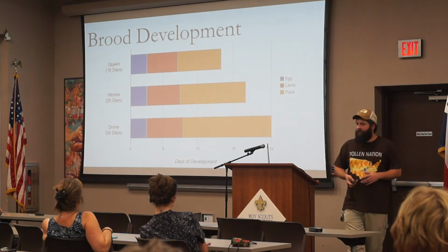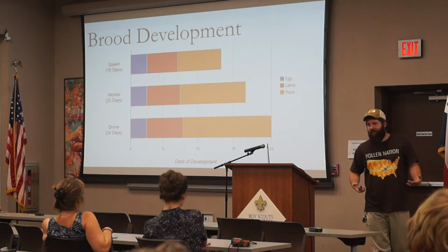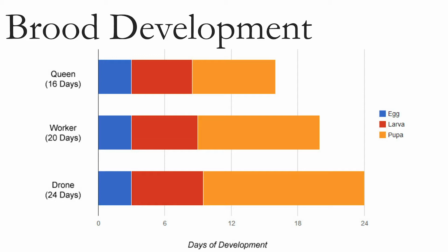And here we have blue is egg, red is larva, and orange is pupa. Queens come out real fast. Does anybody have any thoughts on why queens would have learned to come out really fast? What's the advantage to being the first queen out? You get to kill your competition before they can fight back. Exactly. So queens come out real fast.